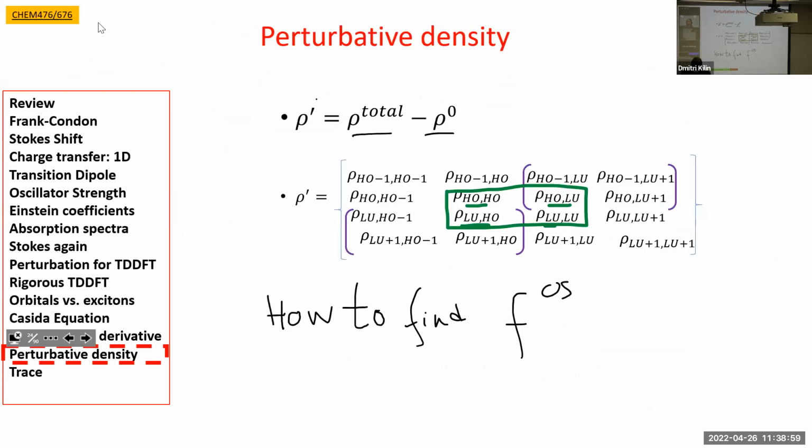Okay. Now something new in respect to what was done yesterday. So suppose we have solved this Casida equation. Suppose we have numerical data. Suppose we have a certain transition, and for this transition we have a transition density matrix.